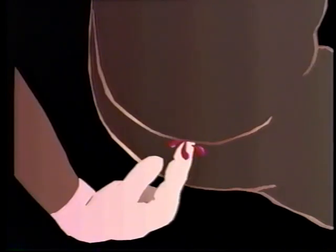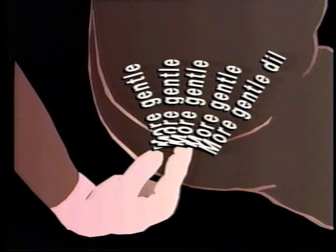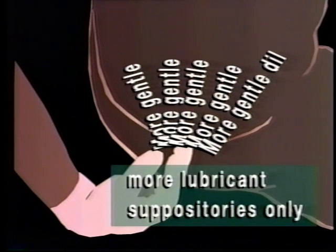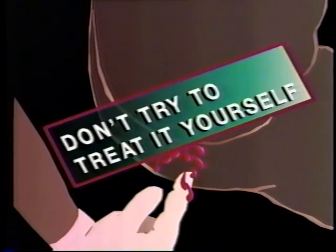If you have rectal bleeding but stool is soft, your dill could be too rough. Try a more gentle dill. Use more lubricant or use suppositories only in your bowel program for a few days to give tissue time to heal. If your rectal bleeding is more than just a few spots, don't try to treat it yourself. Notify your doctor instead.